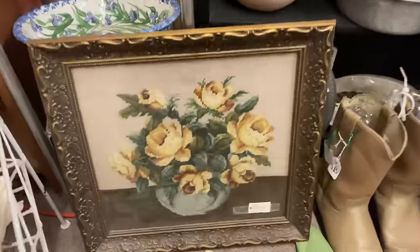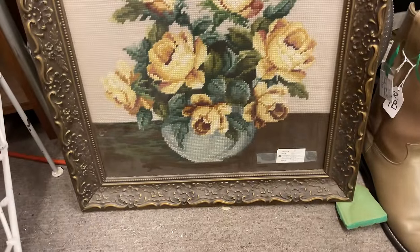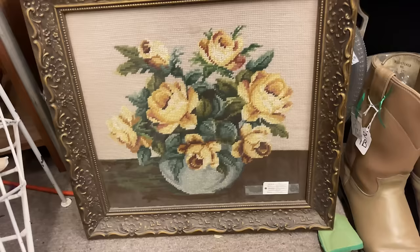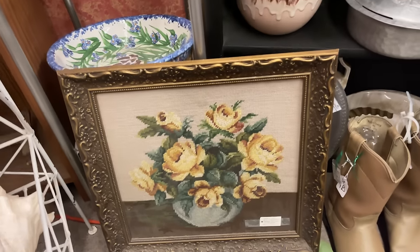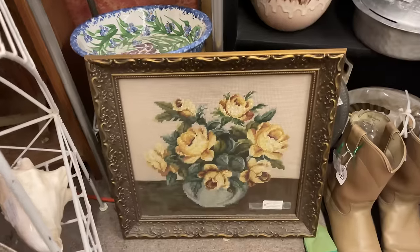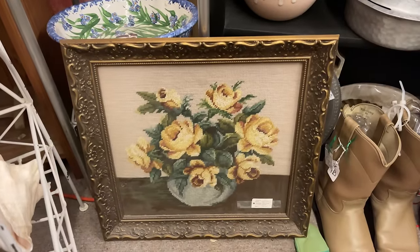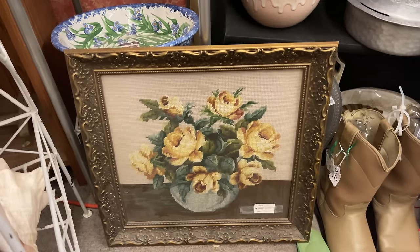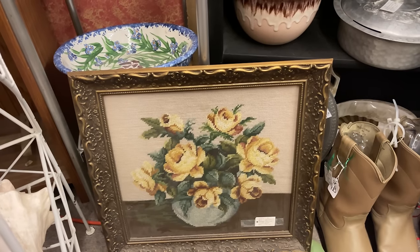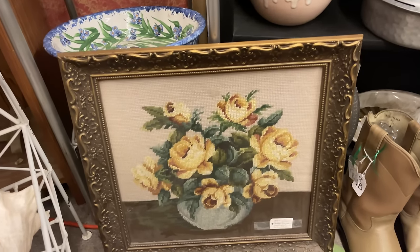I'm noticing a ton of these needlepoint art pieces in lots of different booths. I'm not sure. What are your thoughts? Do you like these? I kind of like them. Definitely for a specific project or room. I don't know that they totally go with my style, but I can see them in some of my friends' houses. They're kind of cool.